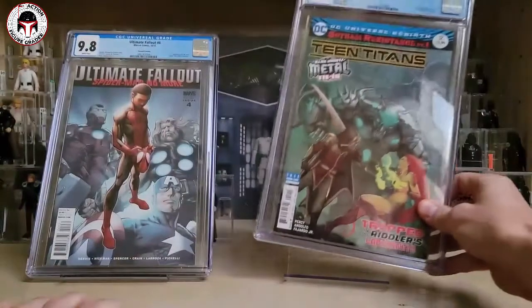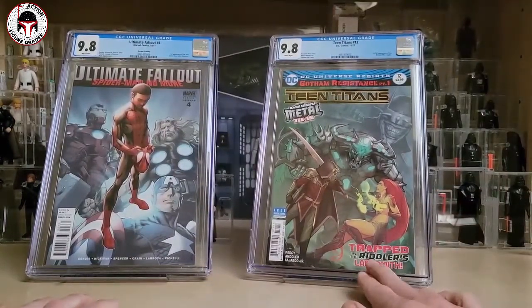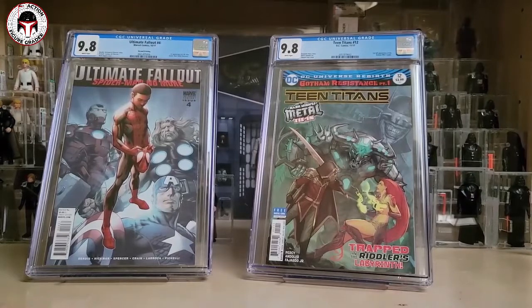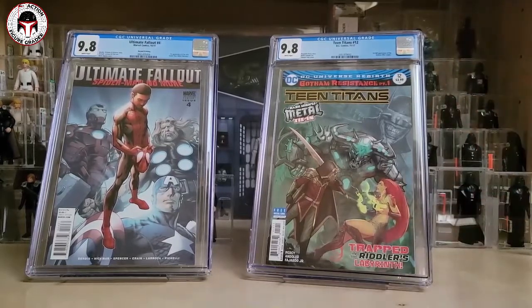If this is outside of your budget, there's a foil version. There's also a second printing, and both are $150 to $200. But this is a villain that I'm a big fan of, the Batman Who Laughs.